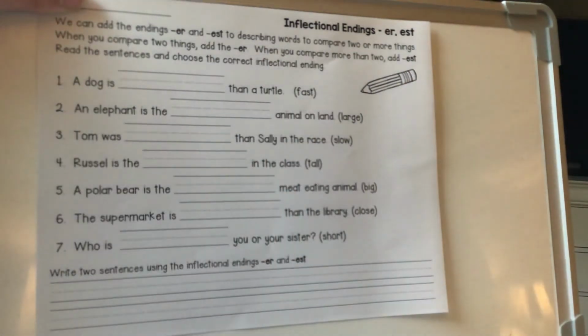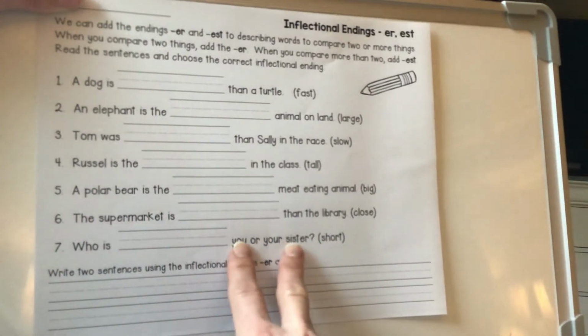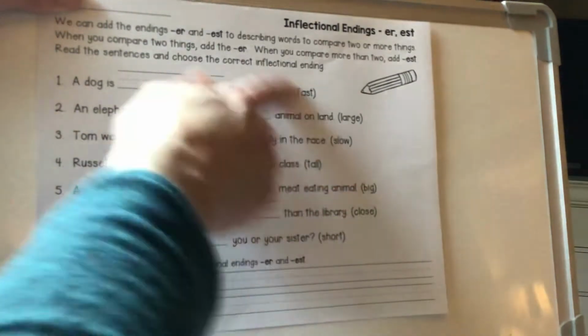CLOSER. Okay? And then we're comparing the word short, you or your sister. Well, we're comparing you and your sister. So we know it's going to be ER. Who is shorter, you or your sister? And then you can write two sentences using some of these words from above.